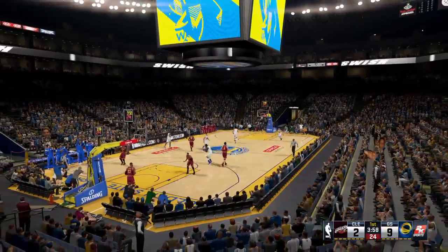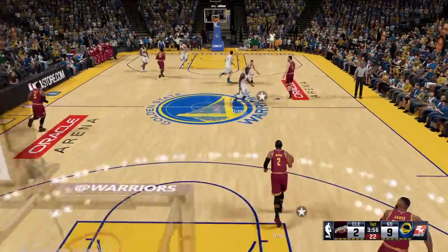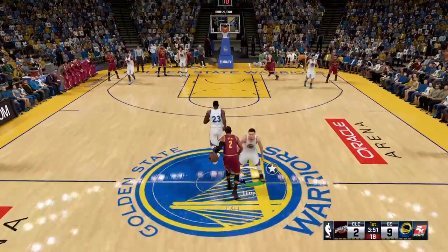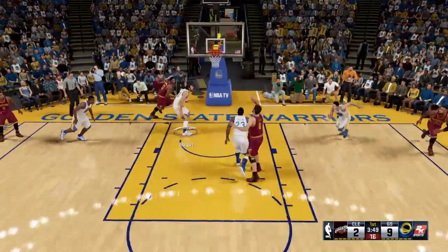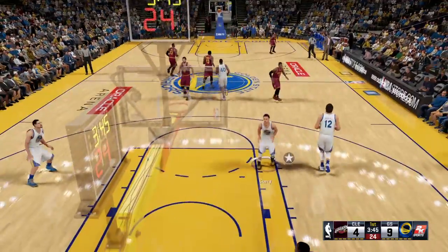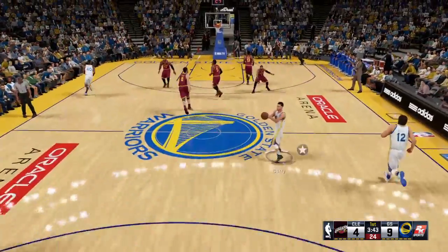Well, I tell you, the Warriors roster fit together hand in glove. They were led by the Splash Brothers, but the front court and the bench really complemented the rest of the team perfectly because all of the players for the Warriors were extremely versatile and highly skilled.